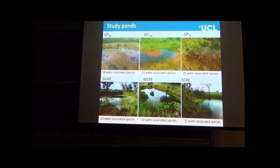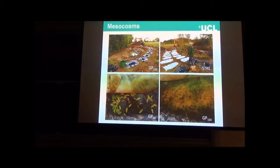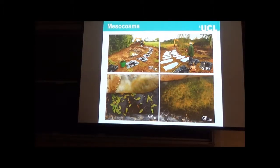But obviously to prove that, we can't say that these things didn't all disperse into here from other neighbouring ponds. So we need to look at the mesocosm and microcosm results. So these are the little mesocosms, these outdoor experiments we set up. So we set them all up around each ghost pond or restored pond. Some of them are covered up with a very fine mesh to keep seeds and birds or dispersal agents out. Some of them are left open.